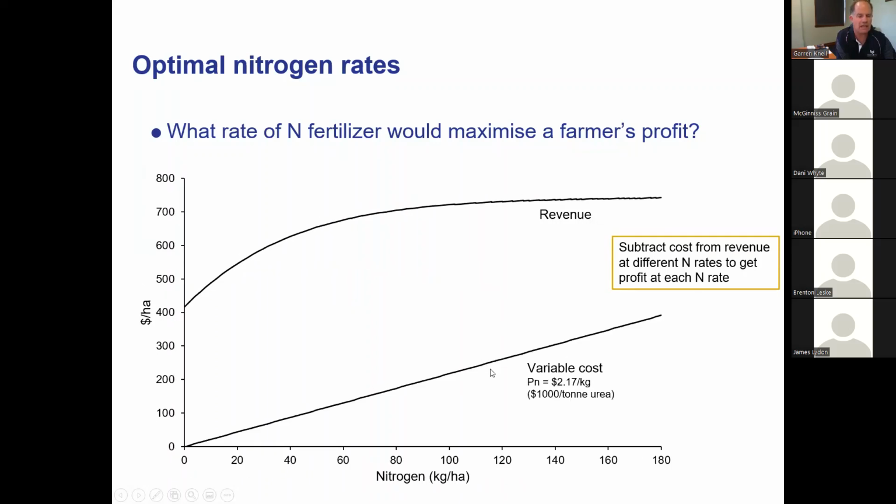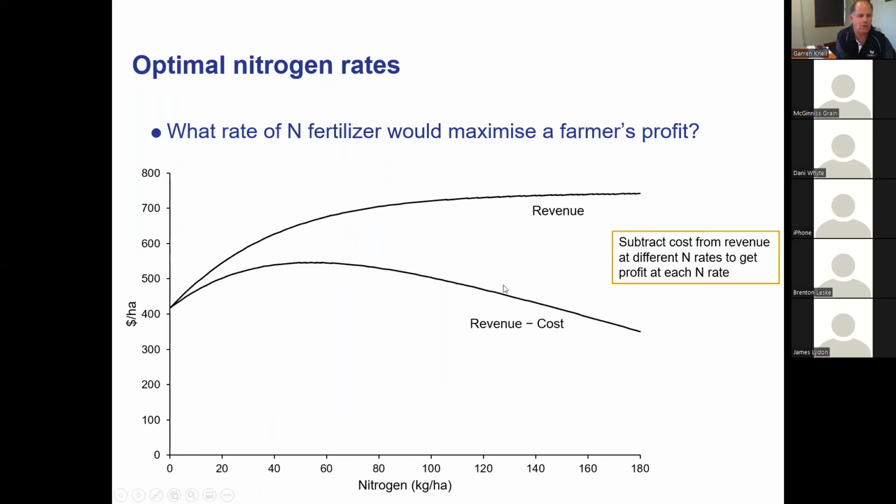If you deduct the variable cost from the revenue, we get the true response curve, which is really showing that in that flat part of the curve up here, a big dose of nitrogen isn't economic and is not returning a profit. So you can see in this case, the peak profitable point here is around 40 units of nitrogen, where you're maximising your revenue minus cost.